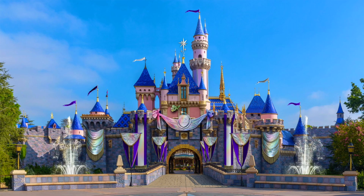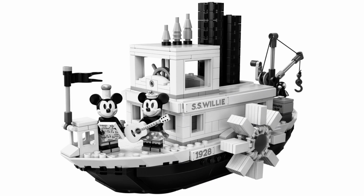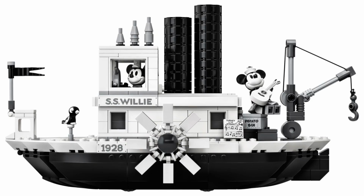So getting Sleeping Beauty's castle from Disneyland would just be amazing. Thanks to a foreign retailer, it's further rumored we should be getting a $60 and $150 set based on classic Disney animation, which I'm hoping could give us some awesome sets like Steamboat Willie.